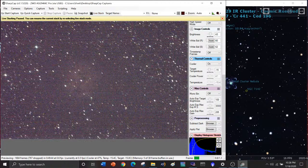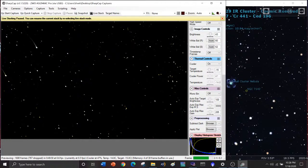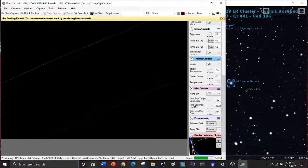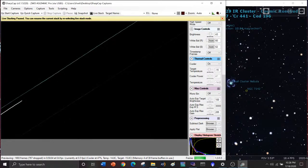Well, we're seeing images that are taken over a few seconds each and then stacked. When we're doing serious photography, we take maybe 5 to 10 minute images and take them for hours, so we get a lot more out of the images.